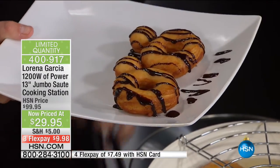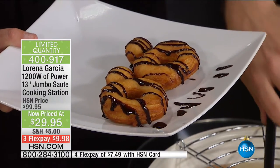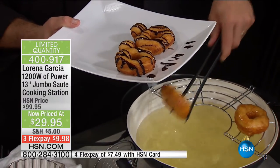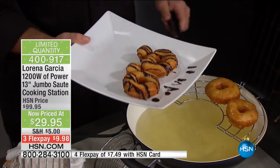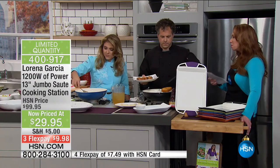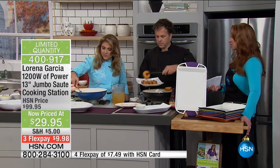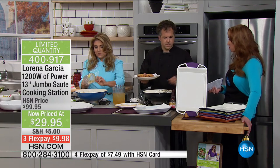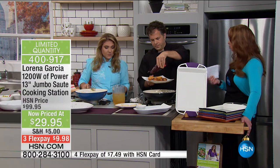You could do everything from pop popcorn in this to make Rice Krispie treats. I mean, you really could. I mentioned those Rice Krispie treats not only because it's the Halloween season, but the other great thing about this is nothing sticks to it. So even ooey gooey marshmallow, you could do caramel apples. I love caramel apples. I mean, what a nightmare, I've thrown away pans with caramel in. Right. You don't have to worry about this.